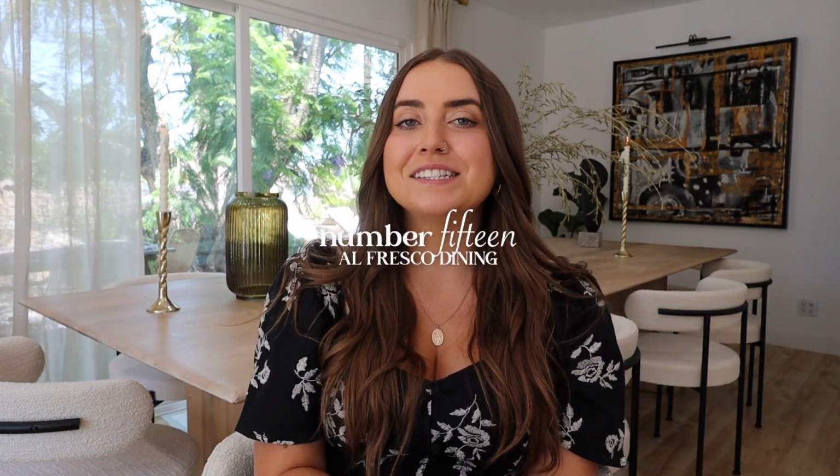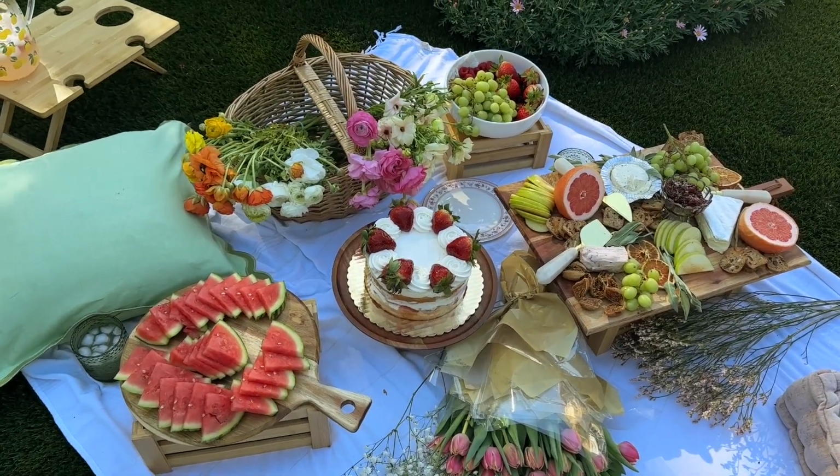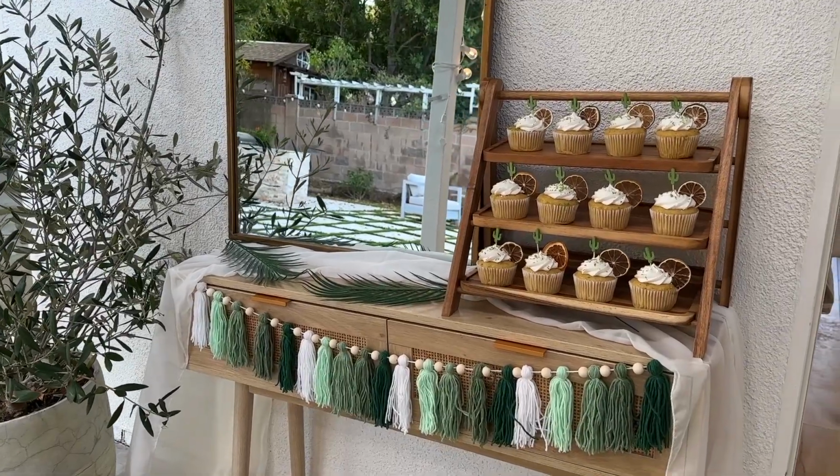Number 15, since it's summer, why not dine al fresco, aka outside if you did not know. Depending on where you live, I feel like the outdoors has so much natural beauty that can serve as free decor. I love additionally spicing things up by sometimes bringing some indoor furniture outside. So earlier in the year when I had a margarita themed party, I brought just a little entryway table and mirror outside that served as our dessert station.